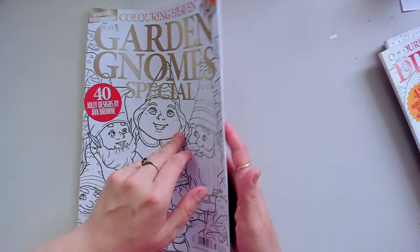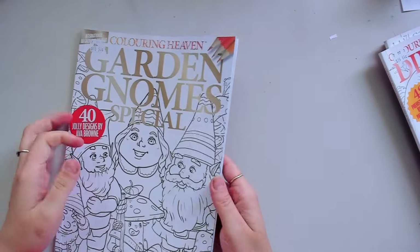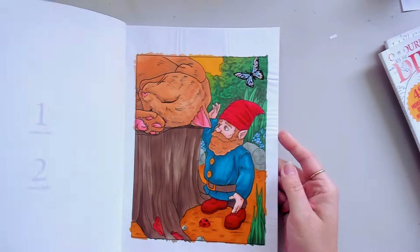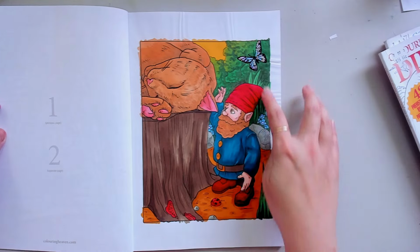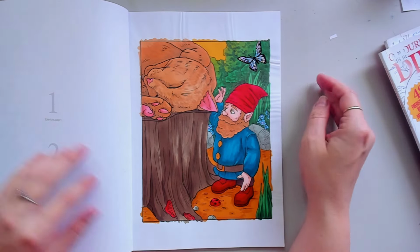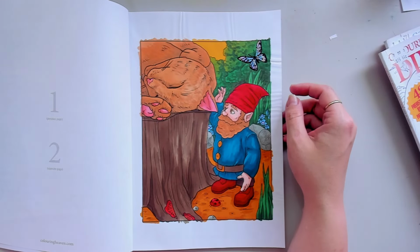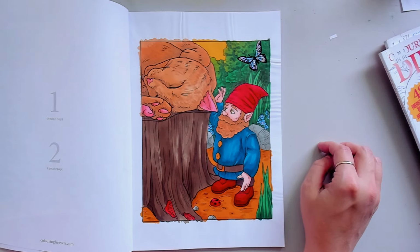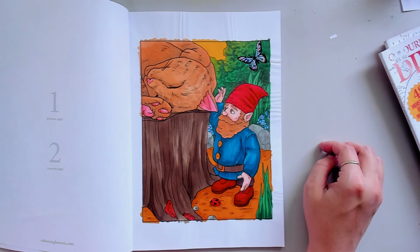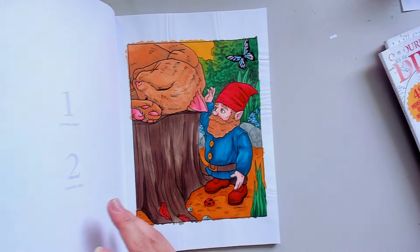Garden Gnome Specials, which has designs by Ava Brown. I've done a cat page in here. There you are. Kitty cat page. This is all done in alcohol markers with a little bit of Stickles on the butterfly. Just some really simple, straightforward colouring. I really just wanted to do lots of gorgeous golden tones, like it was a cat just taking a bit of a nap at sunset. Really fun little page. So that is Garden Gnome Special by Ava Brown.